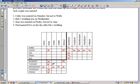And then number three, Stan was married on Friday. So here's Stan. He was married on Friday. So I come down here and put a dot on Friday. X out the row. X out the column. And again, I'll put an X on Kathy because she's married on Monday, not Friday. But not to Ann. All right, so Stan cannot marry Ann, which tells me Ann cannot get married on Friday because Stan gets married on Friday.